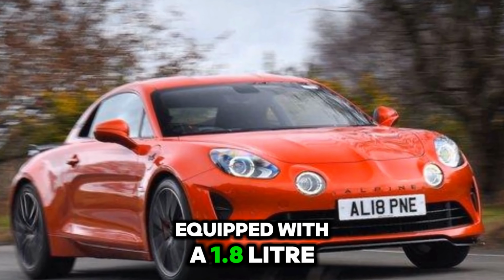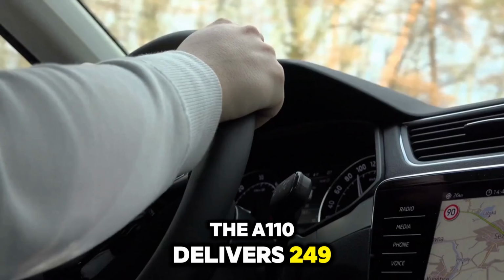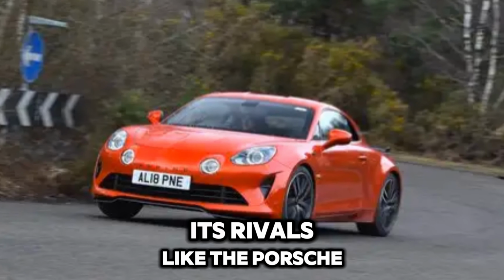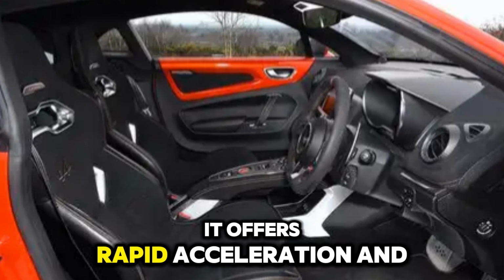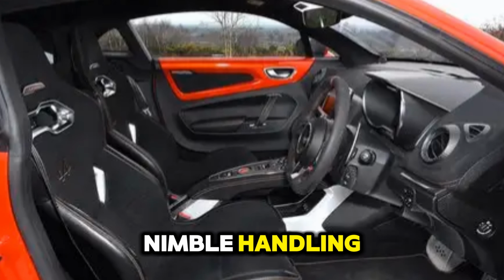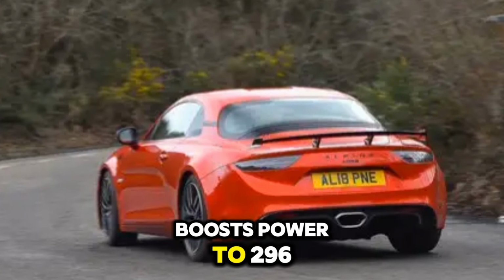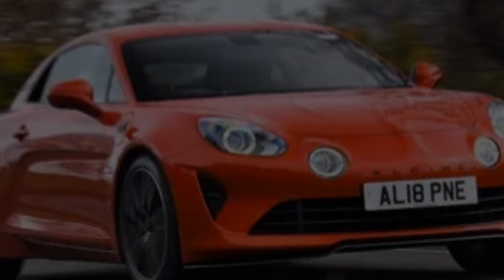Equipped with a 1.8-liter turbocharged engine, the A110 delivers 249 brake horsepower. Despite being lighter than its rivals, like the Porsche 718 Cayman, it offers rapid acceleration and nimble handling. The A110 S variant boosts power to 296 brake horsepower, enhancing performance.